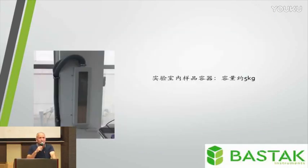Of course, after the sampling process, the sample has to come to the laboratory automatically. The sample set in the laboratory, including the samples from the truck, has a capacity of approximately 5 kilograms. It is up to our customer. If the customer would like to change the capacity, of course we can do it.